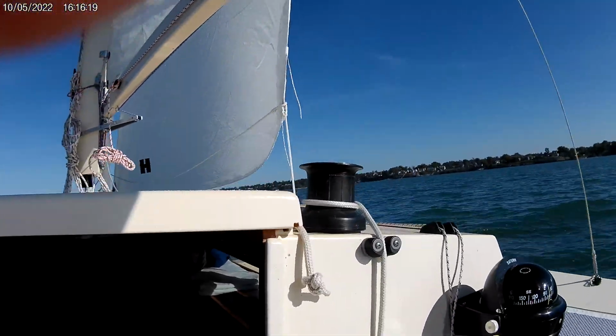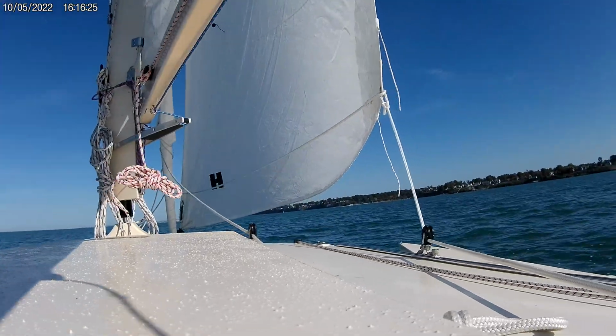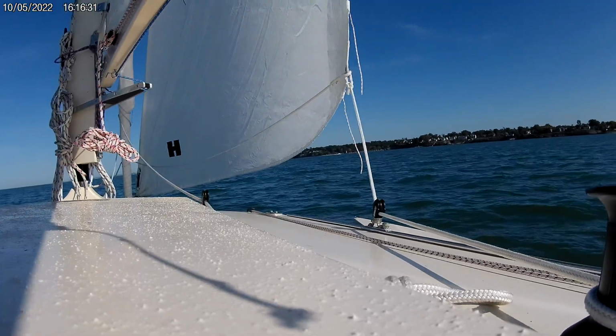Well, I'm guessing that's the Rocky River Marina. I've never been in there, but I see a boat going in. I've seen the red and white marker light.